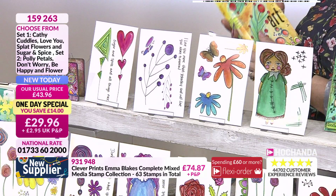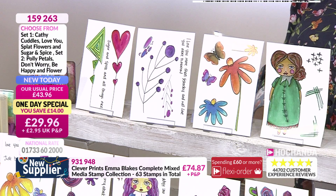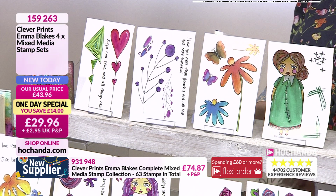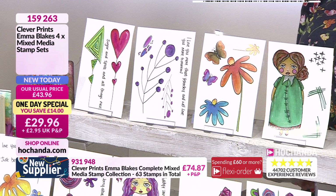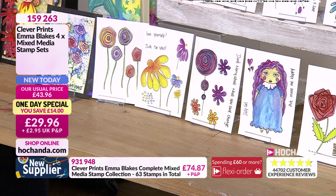And then finally, you've got those lovely hearts there, the doodle hearts featuring there. And again, lots of open spaces with those as well. So all gorgeous stamps that you'll be able to use in a whole host of different ways. That's your first one day special. That's set 1. Set 2 is just down at the front here.